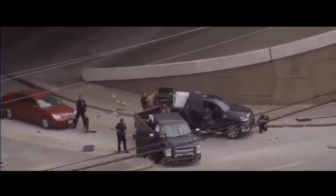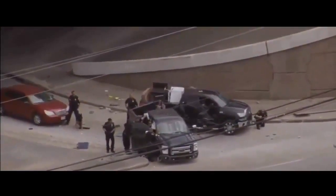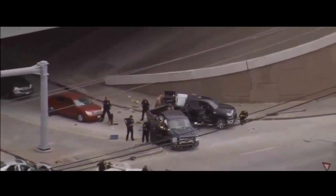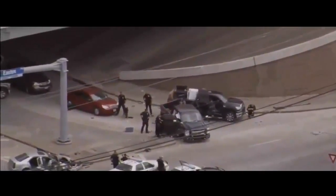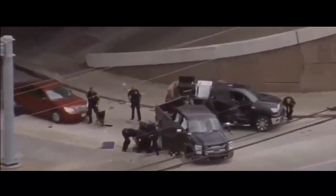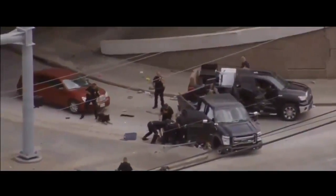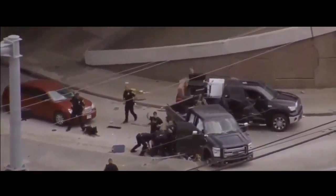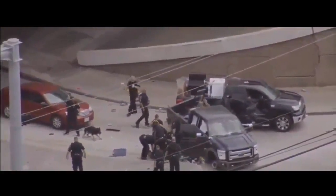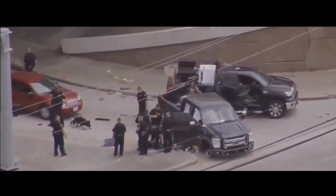They have support people behind them, and again, the dog there now on the top left with the canine officer. So you can see the impact was definitely enough to inflate and then deflate those airbags. Those are the side airbags. They now have one person out. We'll see if that's the only person who's in there. He's now on the ground. He'll be handcuffed and taken away. So this is the conclusion of this chase that was happening for about an hour here in the northeast part of town.